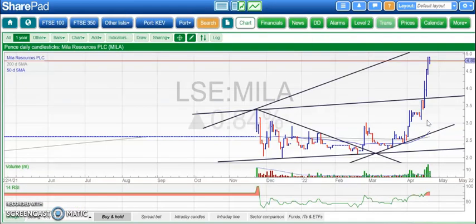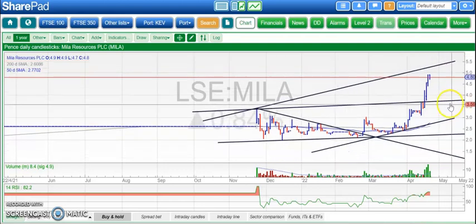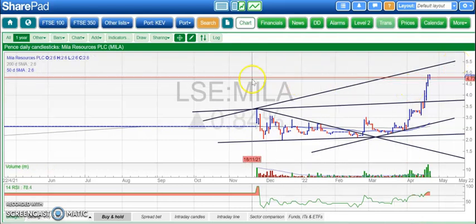Next up, a stock which I always thought was going to have a big breakout. Spoke to the company, I think, even before it listed. But here we've got a situation where above that initial resistance there at 3.4 pence, Mila's shot through that over the last week or two. We've got a resistance line there heading towards 5.5, and it has to be said that looks like the minimum on the upside at the moment for Mila.